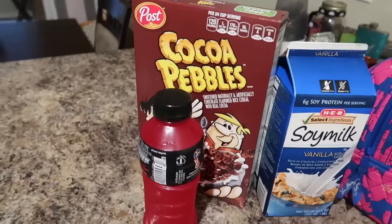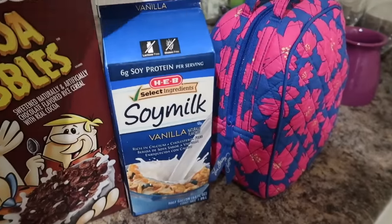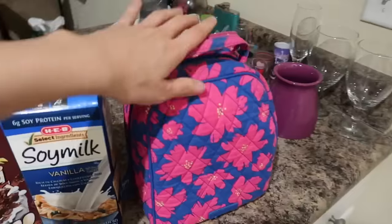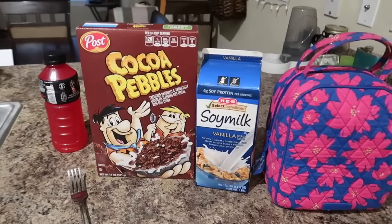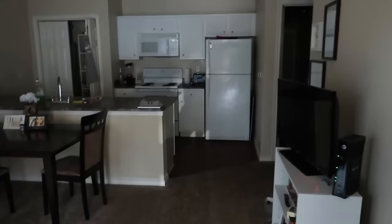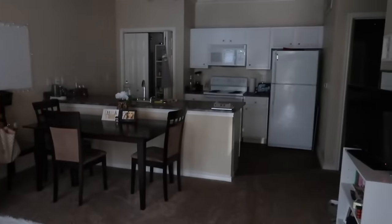Raspberry. And my cereal will be some Cocoa Pebbles and some milk, and I'm going to go to Christian's. I have to bring my own milk because health nut Christian doesn't drink milk or eat Cocoa Pebbles. So this is all just going to go in a bag, and Christian will be taking me to my exam tomorrow so that I don't have to worry about driving or anything. So yay. Alrighty, bye apartment. I bid thee farewell, and I will see you when all of this is over.